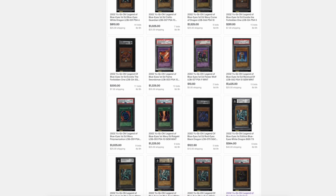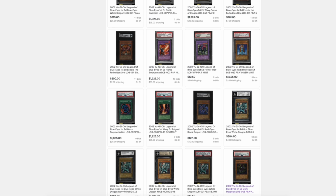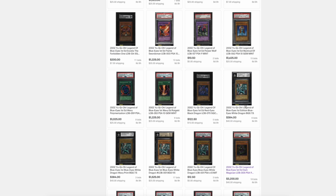SGC Red Eye, 7.5 LOB. Wow. Do you see this? Do you see how many things are being sold at once? Last PWCC batch was dry. We had like 4 interesting cards. Here, we have like 4 interesting cards on every line.